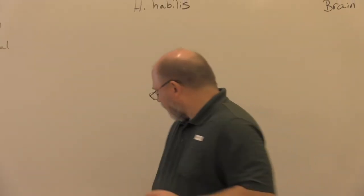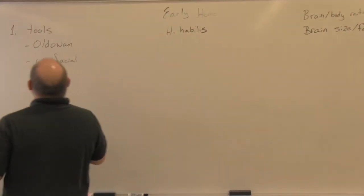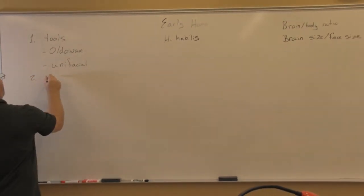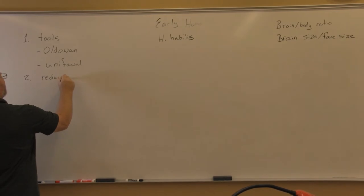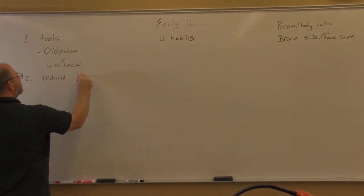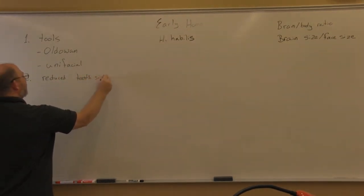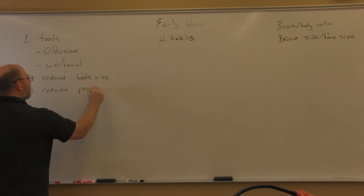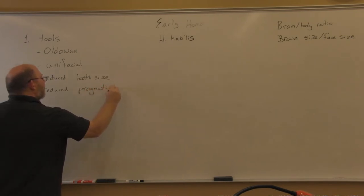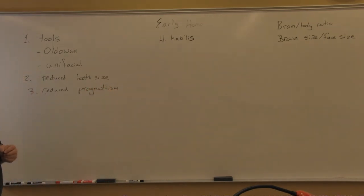So let me write those on the board. So again, this is in comparison with gracile australopithecines. Reduced tooth size. And reduced prognathism.